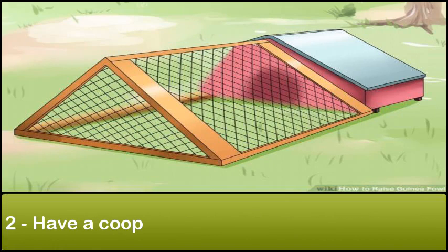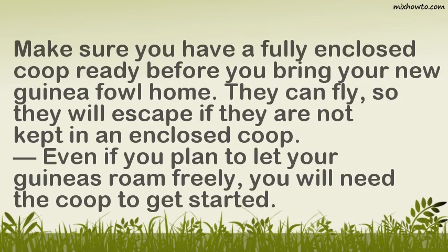Two, have a coop. Make sure you have a fully enclosed coop ready before you bring your new guinea fowl home. They can fly, so they will escape if they are not kept in an enclosed coop. Even if you plan to let your guineas roam freely, you will need the coop to get started.